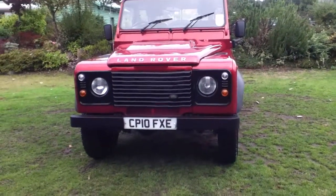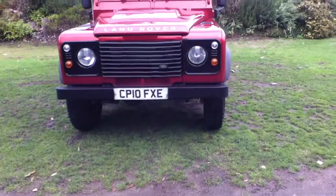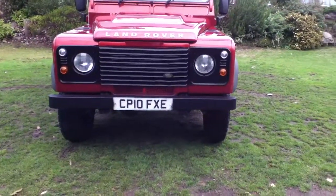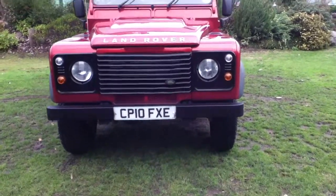Registration CP10FXE. The date of registration was on 30th of April 2010.